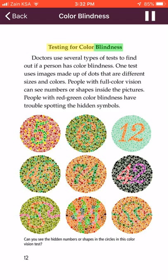Testing for colorblindness. Doctors use several types of tests to find out if a person has colorblindness. One test uses images made up of dots that are different sizes and colors. People with full color vision can see numbers or shapes inside the pictures. People with red-green colorblindness have trouble spotting the hidden symbols.